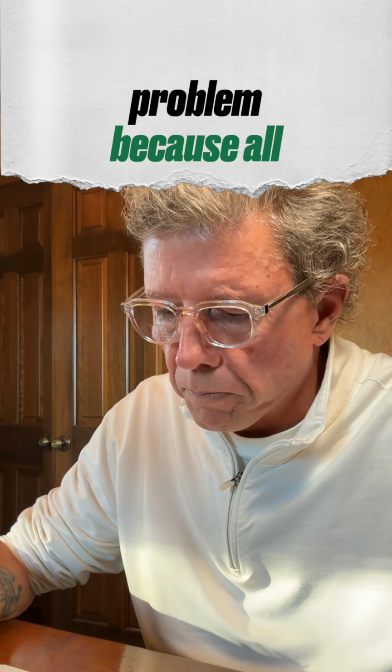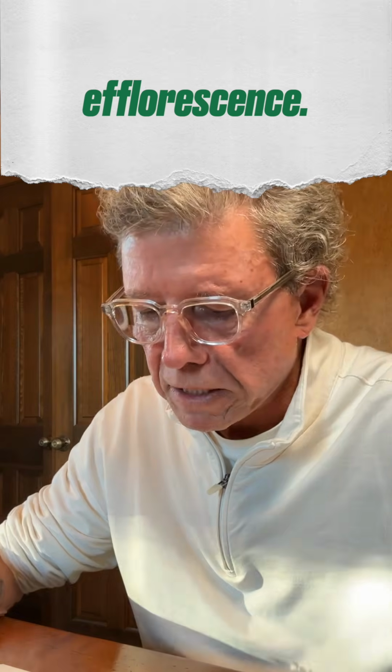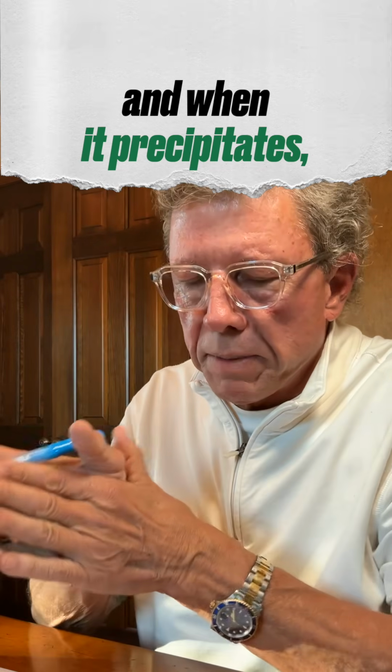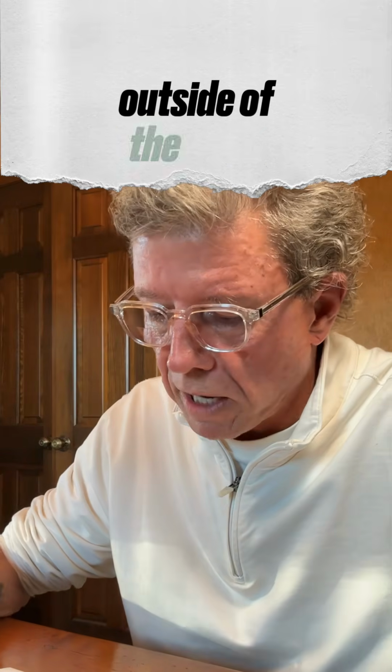Not to be confused with little damp spots or moisture wicking. That's not necessarily a big problem because all concrete wants to wick and get stained. Some people will see this little white stuff on the walls down by the bottom, and that's called efflorescence, which is just moisture coming out of the concrete. When it precipitates, it's almost like an athlete when they have salt on their forehead, the little white salt. That's the exact same thing as concrete sweats. It can be a problem depending on how much it's sweating and how old it is, but normally it's just a sign that there's an excessive amount of water on the outside of the wall.